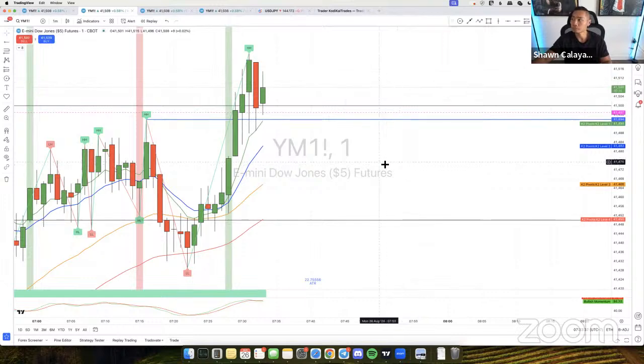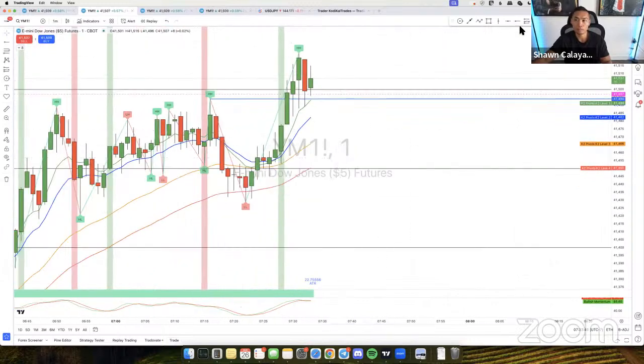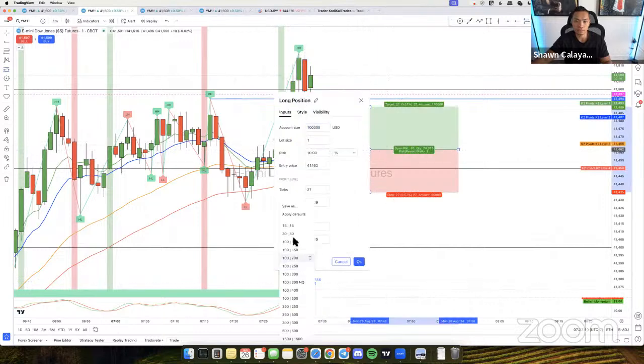So it's a little trickier to do a negative risk reward scalp on Apex. Not to say that it's not possible, but it is very tricky because the drawdown is really going to eat into your profits.